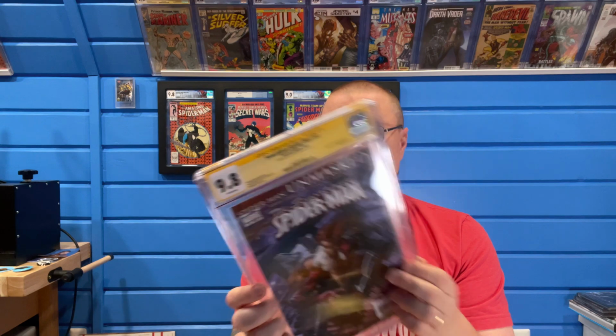And I'm going to be honest with you. This has a nice spine tick right on it, on the back cover too. I'm not saying it's the world's largest spine tick. I'm just saying it's clearly there, and I can see it in the case. So, hey, it's a 9.8.